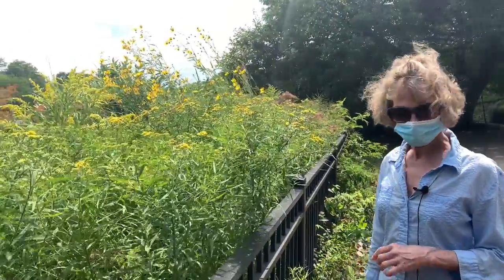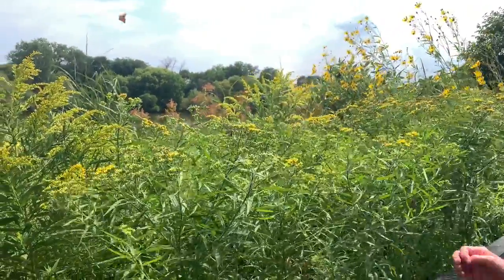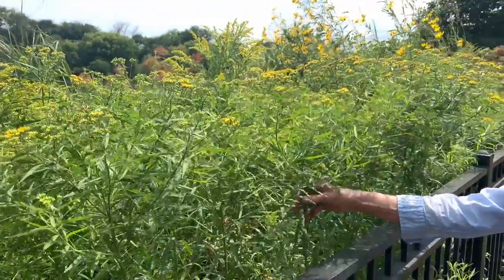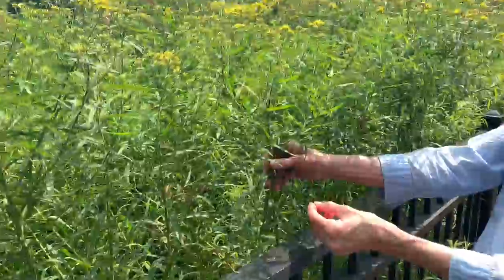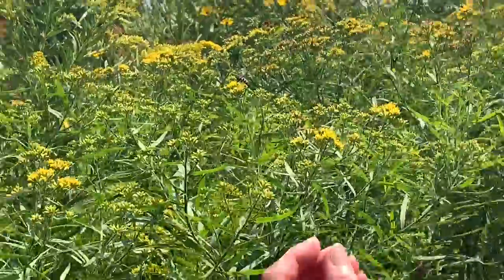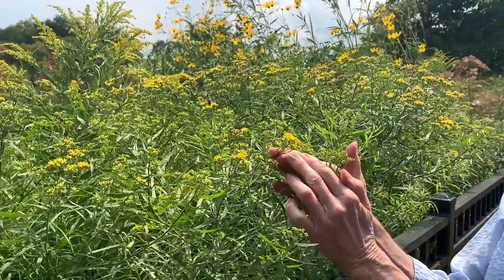In late summer, among the various golden flowers, one of the dominant ones is goldenrod. This is grass-leaved goldenrod. It has these thin, narrow, long leaves, and it grows on a tall stem and then branches out and produces tiny little flowers at the top.